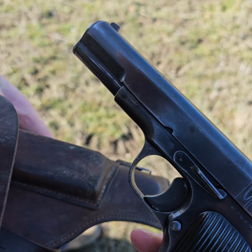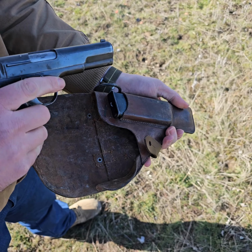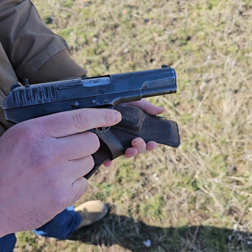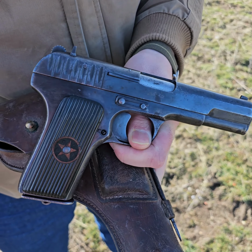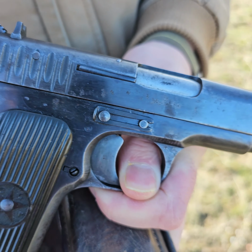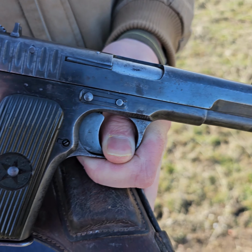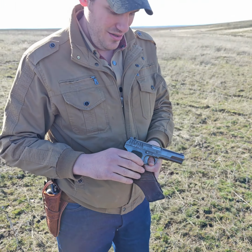Kind of comes with the rig. So this is the holster it came with. Has a spot for an extra magazine and cleaning rod. These were pretty cool pistols. They were used by the Russians from the 30s up until the 50s when they replaced it with the Makarov pistol. They're also made in China, Romania, Yugoslavia, and Poland.